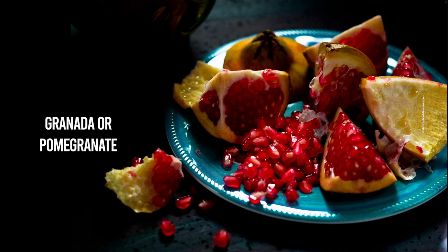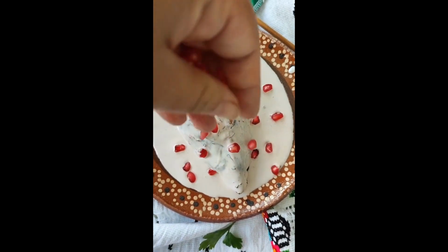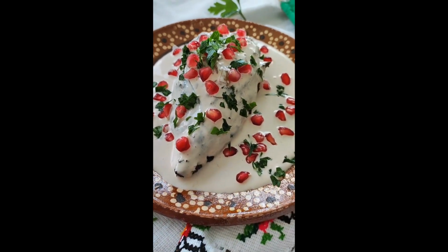Granada or pomegranate. These are native to Iran and northern India. They are super popular in Mexico, especially during the fall and winter time, and they are sprinkled over chiles en nogada, and if you know, the little seeds are sweet and tart and juicy, and they're so good.